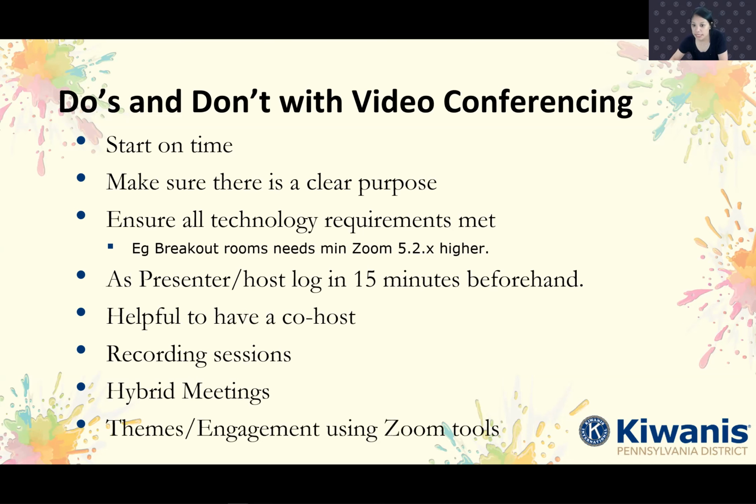And then themes and engagement. There are so many things that we have for engagement here. You utilize the Zoom tools. There's polls, breakout rooms, studio effects, backgrounds. Feel free to play around with that and utilize that. Like here's a quick poll. It just gets your audience engaged.